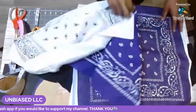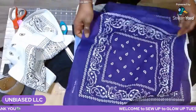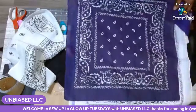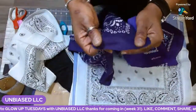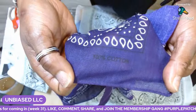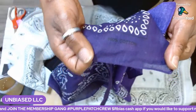So what I'm going to do is take all of my bandanas, make sure that they are on the right side. You will be able to know if they're on the right side by looking at, if you can see that, you see where it says 100% cotton? Make sure that that's upright and facing the right way.